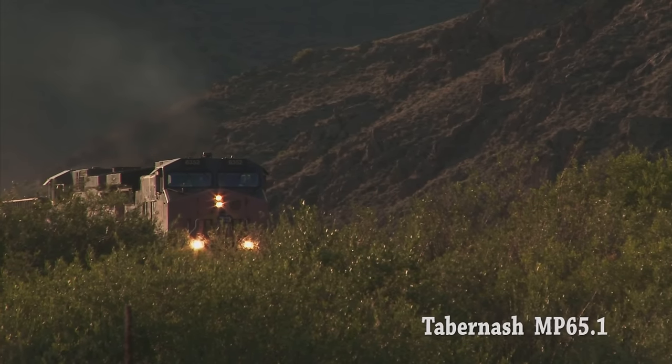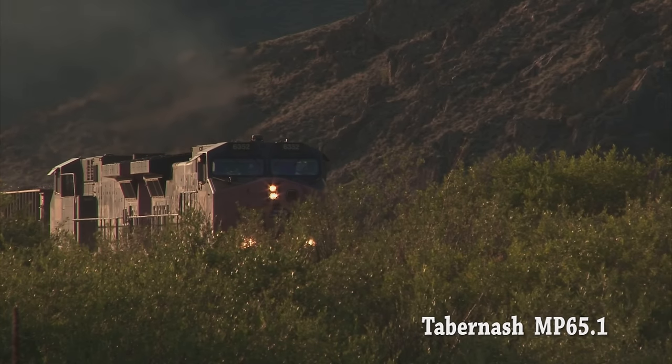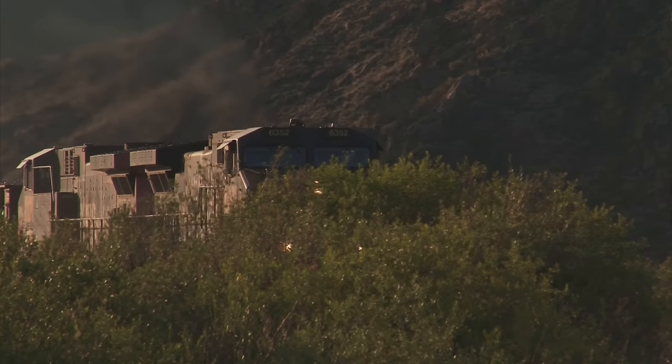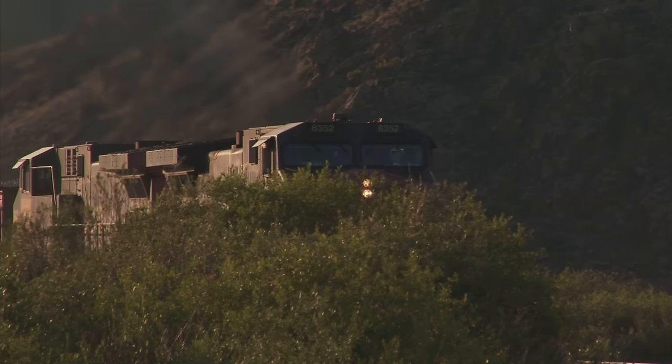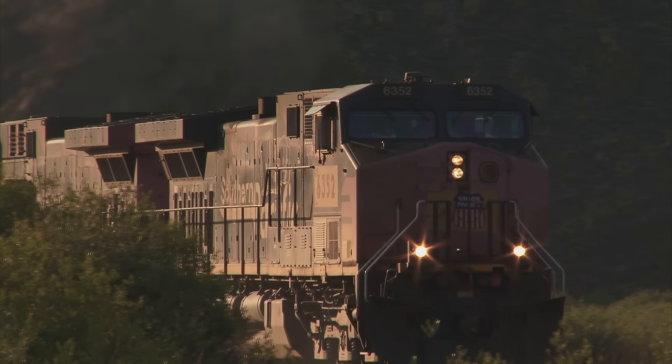The next sighting to the west is Tabernash. At 9,830 feet, it is the longest on the Moffat Tunnel subdivision and the bottom of the heavy grade to the tunnel. The coal train with the SP units heads east in the evening sun as the engineer gives us an enthusiastic wave.